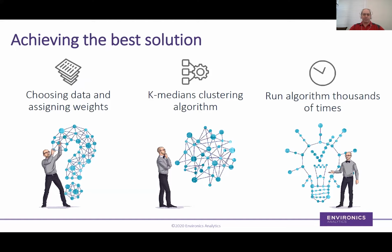We run hundreds of solutions and test against real data. We can see what works and evaluate every solution. We don't define the segments ahead of time and search for them. We let the data speak and let the clusters emerge naturally.